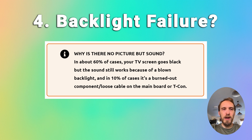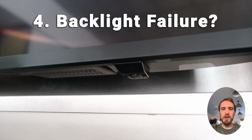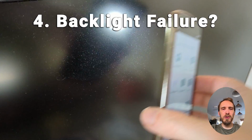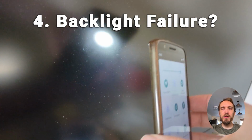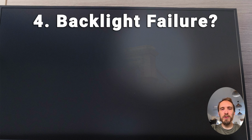So to check for backlight failure, switch your TV on so that you can either hear sound or so that you know the light's on, the power light on the front. Then get right up close to your screen and point a flashlight or the light on your phone directly at the screen, and you can try changing channels with your remote or going into the menu. And if the TV is working but the backlight has failed, which has given the black screen, then you'll see some very faint images on your TV screen.